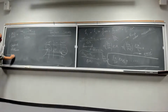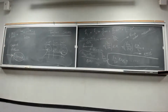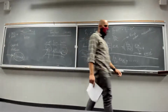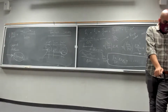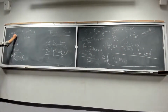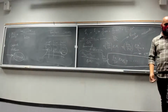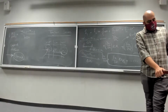And here you have a bonus point. Use the Taylor series to find the central difference linearization for the partial derivative of u with respect to x at points I and j. And this is second order accurate. If you do the analysis, you will see that this term will go away. So the error is going to start from your third power. That's why it's called second order accurate.